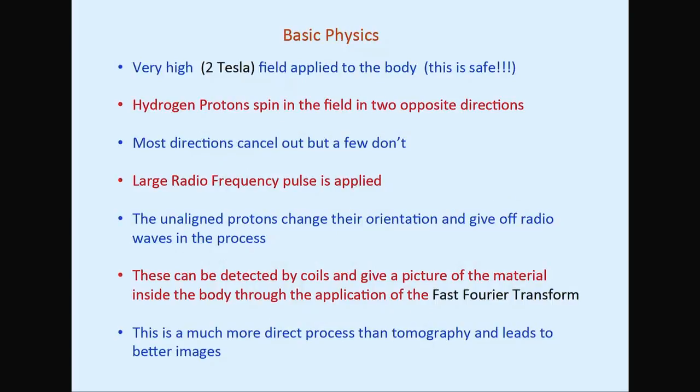So that's what goes on, and here's the basic physics of what's going on in an MRI scanner. So you go inside, and you apply a very strong magnetic field, 2 Tesla. The Tesla is the unit of magnetic strength, and 1 or 2 is actually a very strong field indeed. This is applied to your body, and I'm assured by the doctors that this is entirely safe. I'm sure they're right. The magnetic field causes the hydrogen protons, you've got a lot of hydrogen in your body because you've got water, to spin, and some spin in one direction, and some spin in the other direction. And most of the directions cancel out, but a few don't.